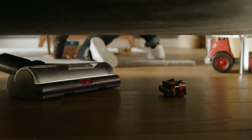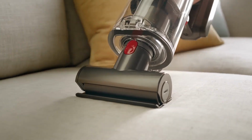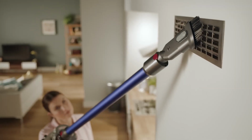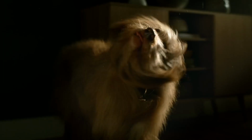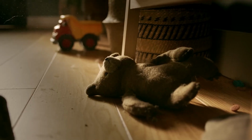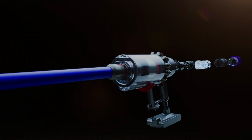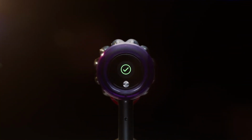The vacuum has 3 cleaning modes: Eco, Auto, and Boost. Eco mode extends runtime, whilst Boost mode provides maximum suction strength for intensive cleaning. Auto mode intelligently adjusts suction power based on the detected surface, achieving a balance of performance and battery life. The V11 Torque Drive has a fully sealed filtration system that removes 99.97% of particles as small as 0.3 microns, such as pollen, dust mites, and pet dander. The hygienic point-and-shoot bin emptying method makes it simple to dispose of dirt and trash without creating a mess.